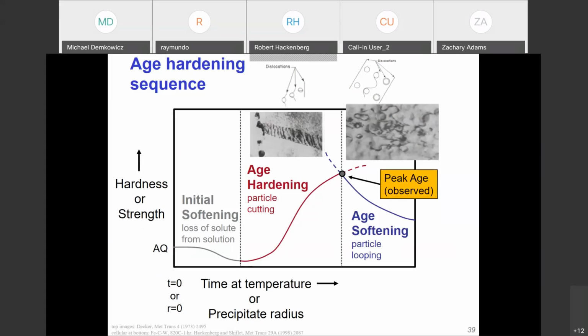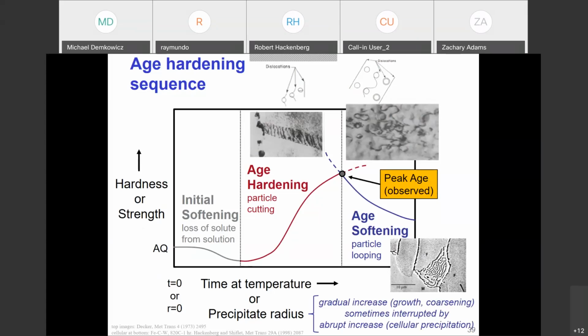And as the precipitates coarsen, they get further apart. Their spacing now gets further apart, so it's more energetically favorable for that dislocation to bow between the precipitates instead of cutting through them. And as it bows through, it creates a loop. So this is called Orowan looping. And you can get continuous coarsening, or you can get abrupt coarsening through what's called cellular precipitation.